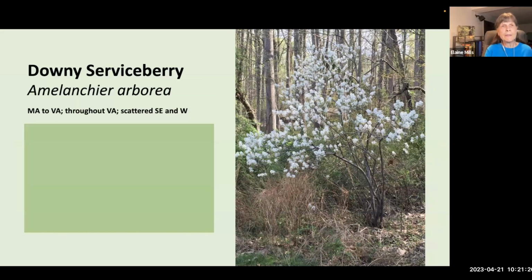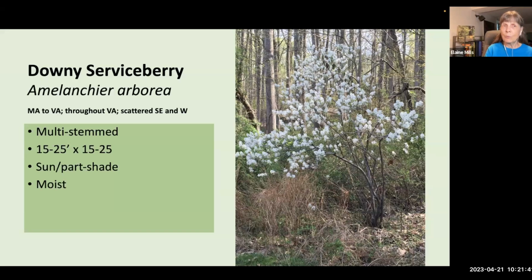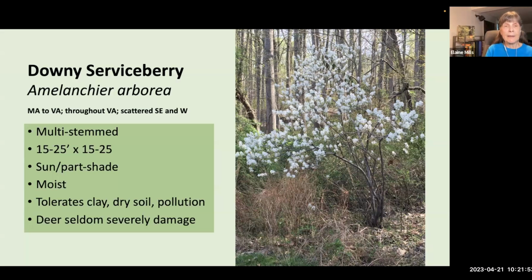Moving down in height, we see downy serviceberry, Amelanchier arborea. This grows all the way from Maine to Virginia, throughout all the regions of Virginia, and then in scattered locations in the southeast and somewhat toward the west. This is a multi-stem tree, 15 to 25 feet in height. It can grow in sun, but does very well in part shade. It likes moist soil, tolerates clay, even dry soil and pollution. And luckily, deer seldom severely damage it. This is a larval host for quite a few species of caterpillars, 124.